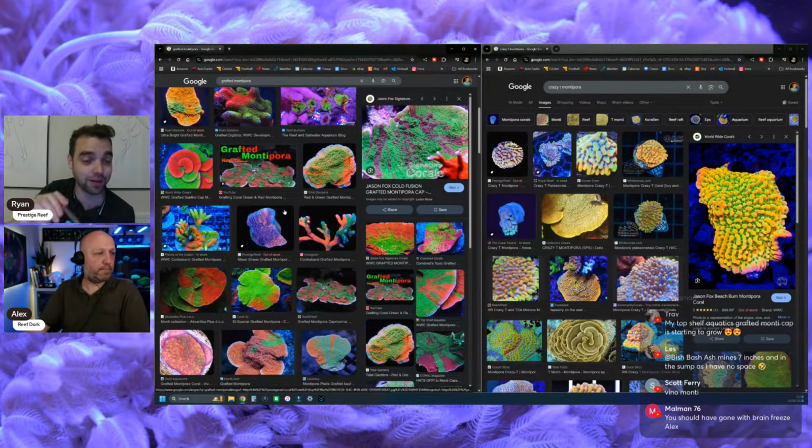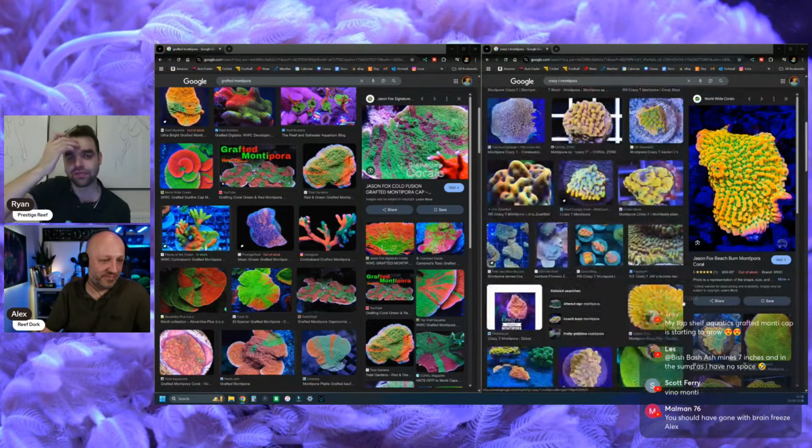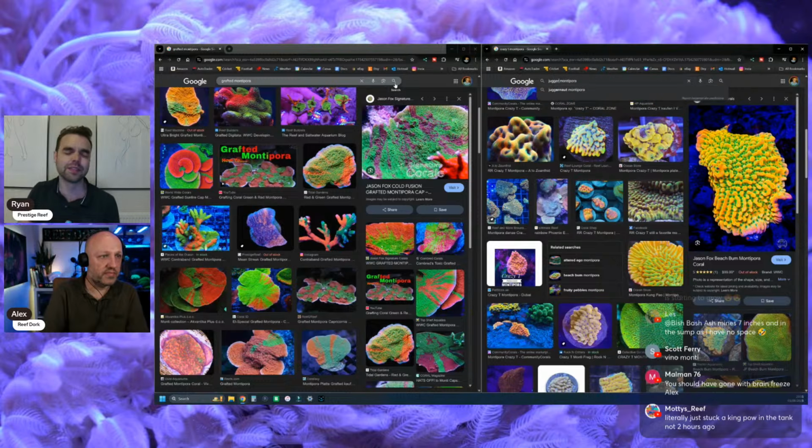That one is purple and green. I don't know anyone who has it. I've never been able to find it. I've always wanted that one. So if anyone has a purple and green Montipora like this one, I think it's called Cold Fusion or something, get in touch because I definitely want that.